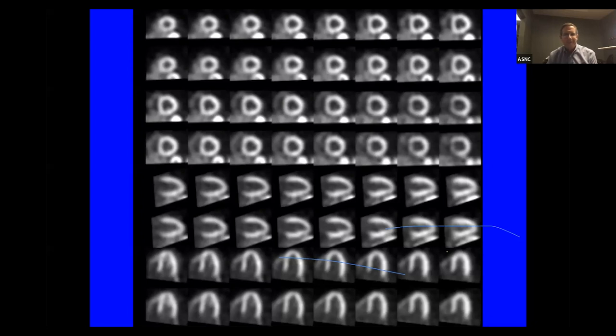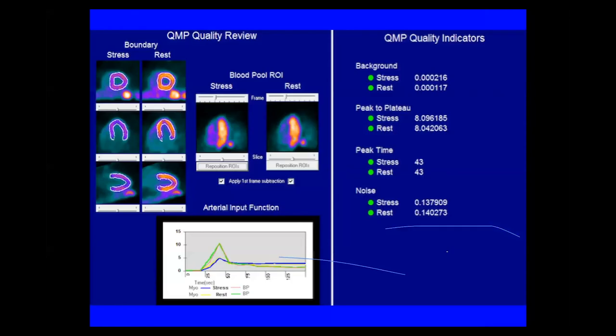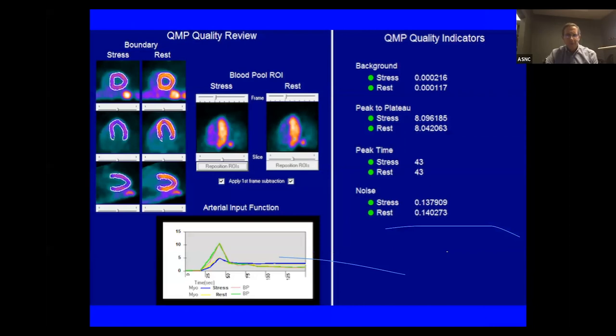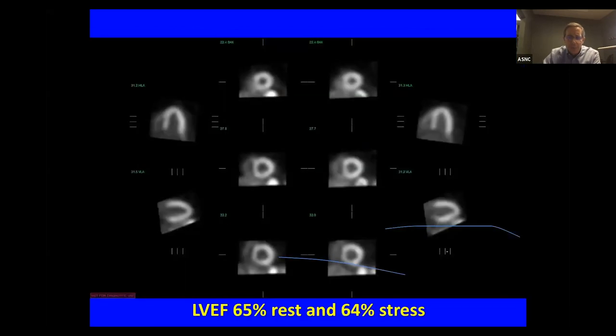Great. So the first look, to me, it looks like a normal study. Can I see the warm metal color? Yeah, thank you. So here, your flow reserve was diminished. Let's see. Here it is, 1.38. So it's normal at rest. It does not augment like it should. So the flow reserve is abnormal. But as you said, the static perfusion looked pretty normal.